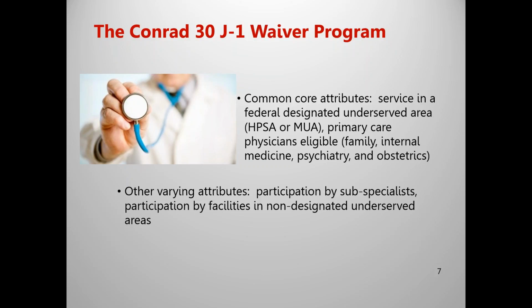And similarly, and this is really important, some states will allow facilities that are not, by definition, located in the federally designated underserved area. For example, some facilities near underserved areas can make a good showing that the physician, once they join the practice group, will be substantially seeing patients from underserved areas for a lot of their time, so that there's a catchment area that allows the physician to devote a lot of their time to underserved patients.